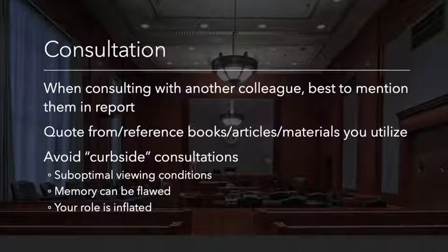Consultations are another potential source of medical legal errors, and just a few points again from a lot of published data. When you consult with another colleague, it's best to mention them in your report, and that doesn't provide medical legal exposure to them. It just says that I was confused or concerned or needed some more information and would like to have had a consultation on this and obtained it from this person. It's not going to keep you from being sued if that comes to fruition, but it does provide backup data that you were concerned about an item.